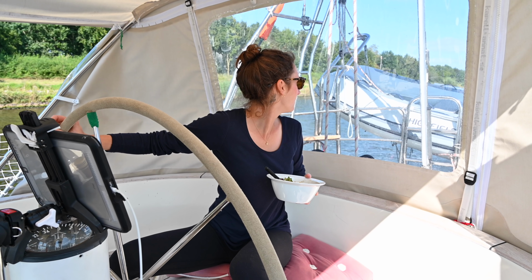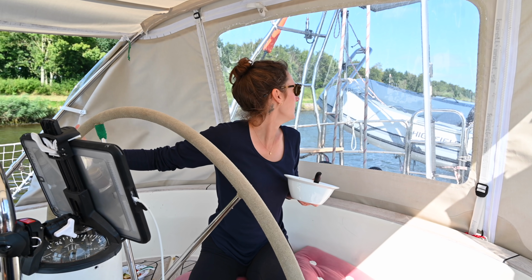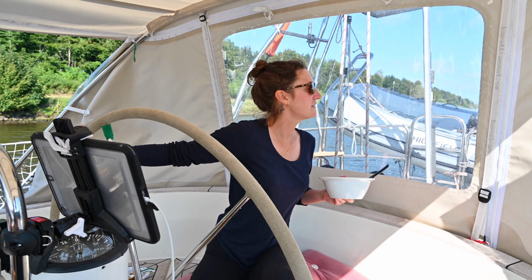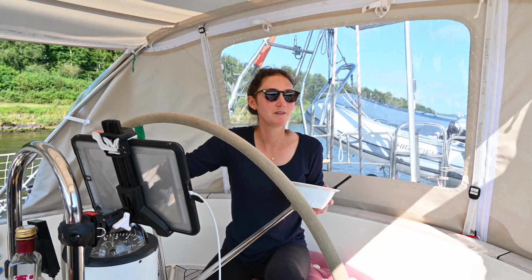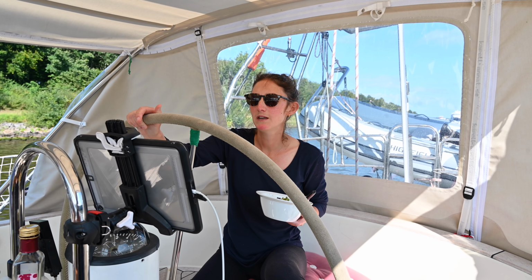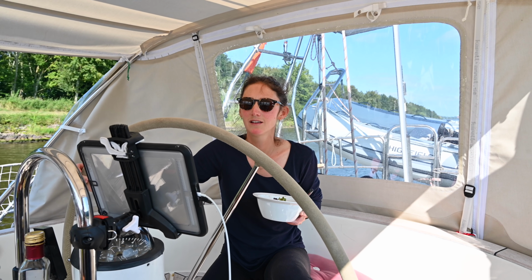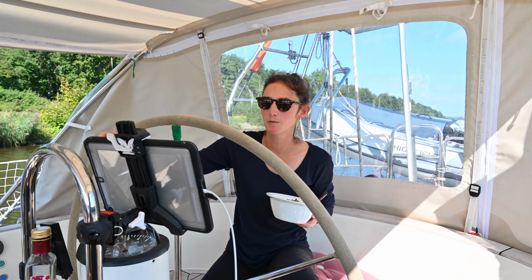Now we have a cruise ship behind us. It will pass us soon. And behind that are actually 2 other ships, so we have 3 now that will probably pass us. Yeah, they're going faster than us. Maximum speed on the canal is 8.1 knots. That is because that's 15 kilometers.